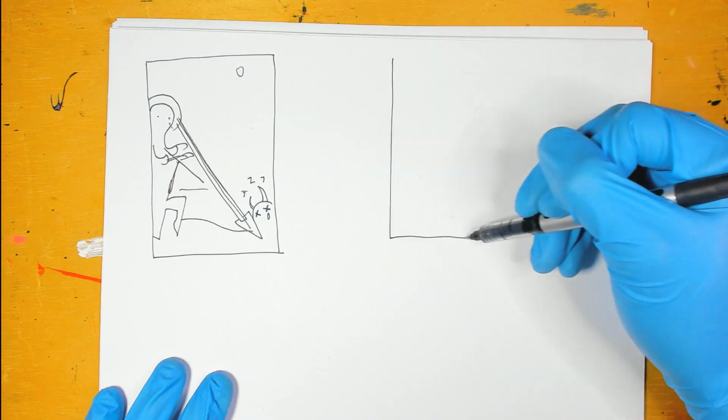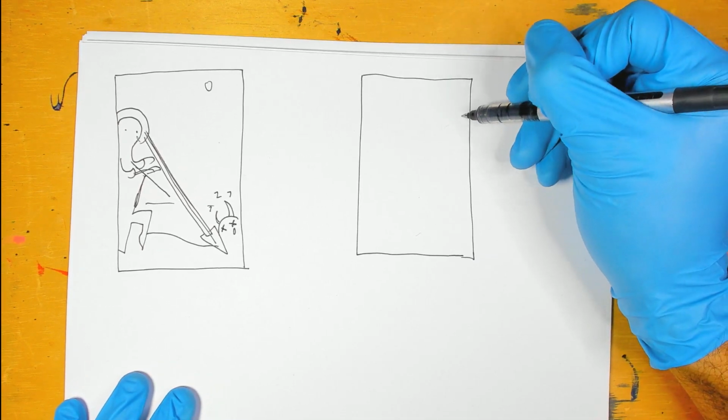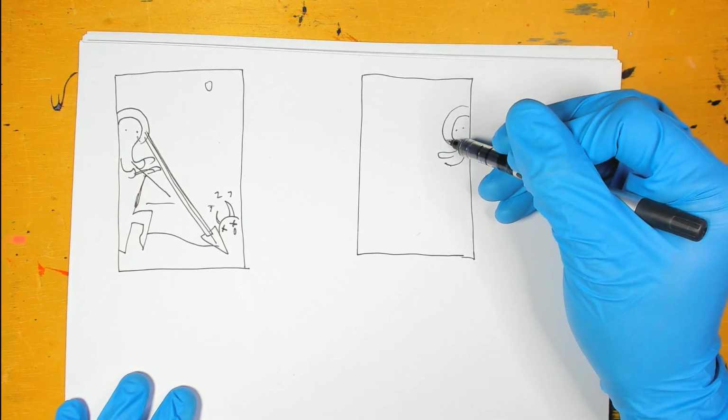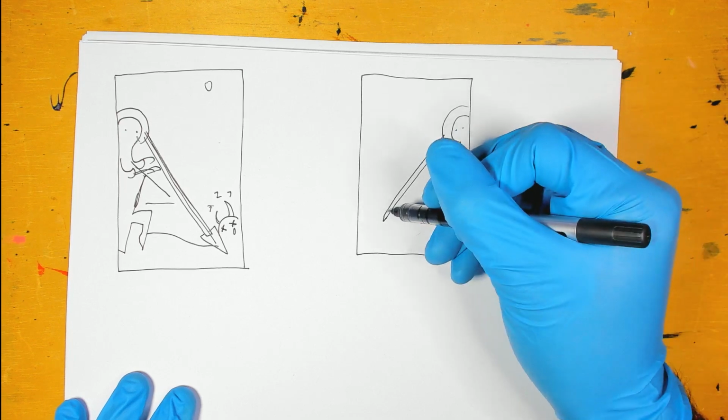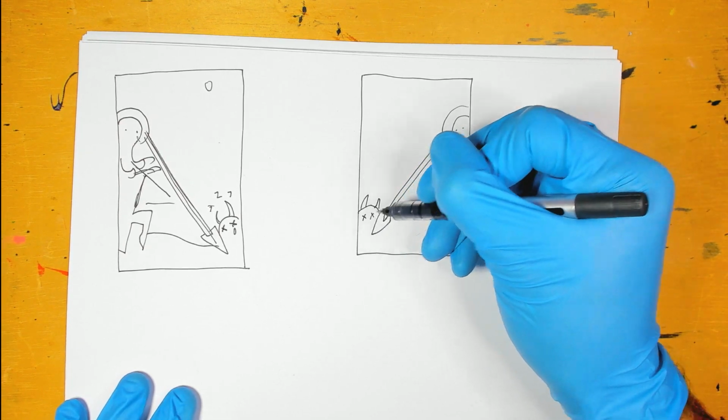And in fact, just to compare, let's see what it would be like if we composed it the other way. Obviously, these are really simple drawings, kind of sloppy, but that actually lets us see the composition even more because we're not distracted by the other visual elements.